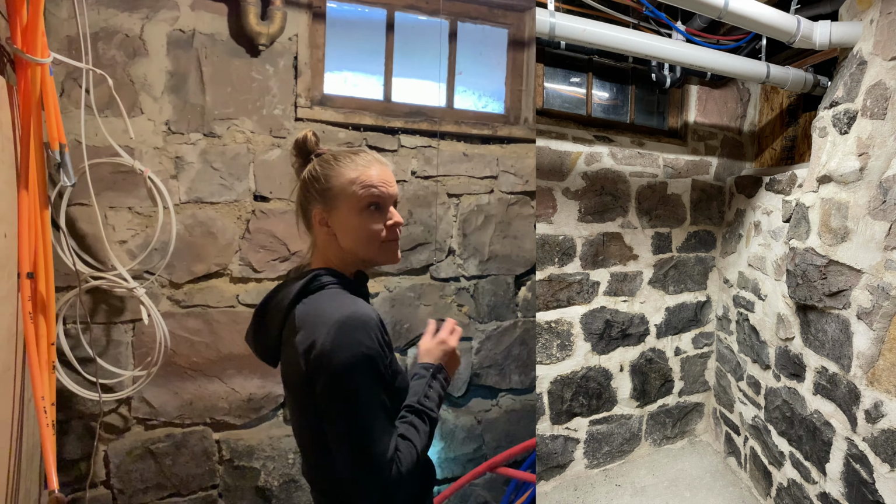So we're gonna be using this room for utilities. We'll be putting the boiler in here and the manifolds for operating the heating system. It's kind of returning to what it was originally for.